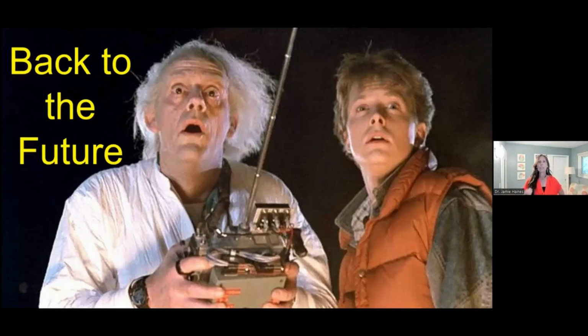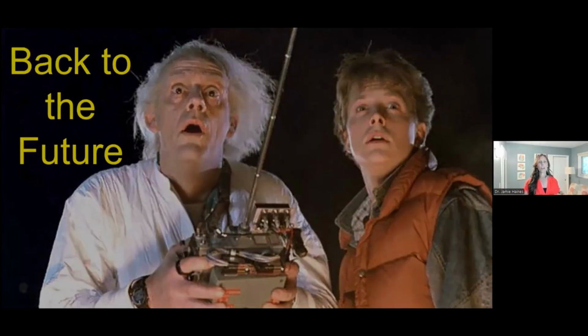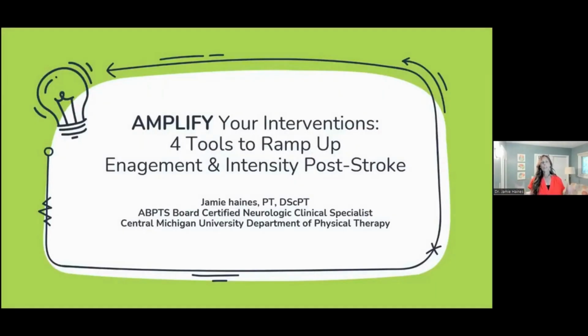And I'm going to give you 4 things to think about. I initially had a list of 10, but I thought this is only a 50-minute talk, and I really want to dive into 4 things that have really come up in the research about how to enhance engagement, because you're all doing really good work, but let's be intentional about the things that we're doing. So that's what we're going to be talking about today, 4 big tools that can ramp up engagement.